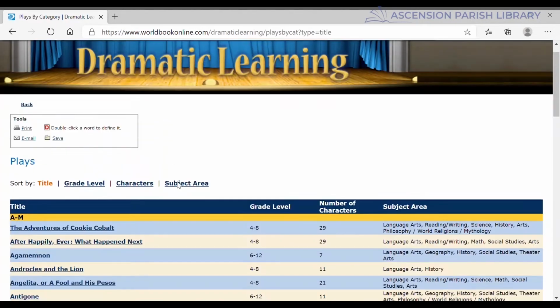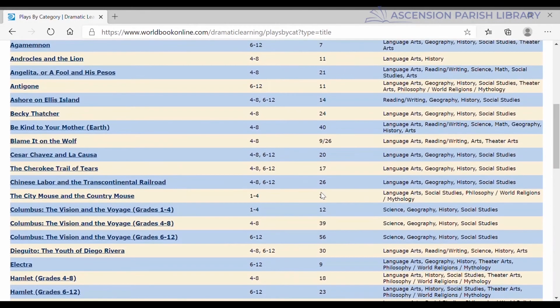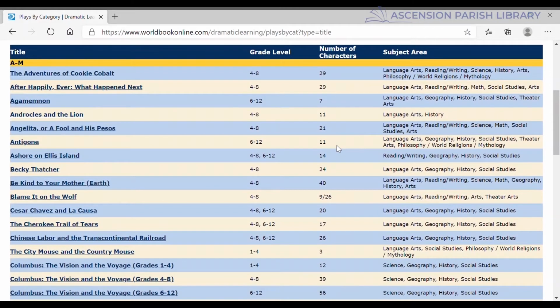Plays by title. And then you do see we have the 2 different Hamlets. You also have, at the very top, the number of characters. This is a really big deal if you do have a small homeschool group and you're really wanting a play to actually work very well and get performed at your home.